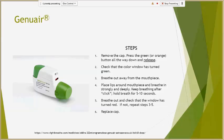The Genuair with aclidinium and formoterol differs from the preceding ones in being a BID dosing inhaler. So I think we see a little bit less of this in the Fredericton area, and it may be because of its BID application. It might be somewhat lower in cost than the others.